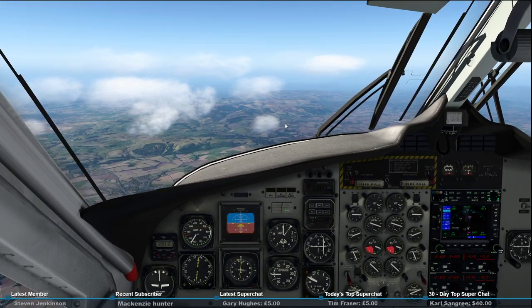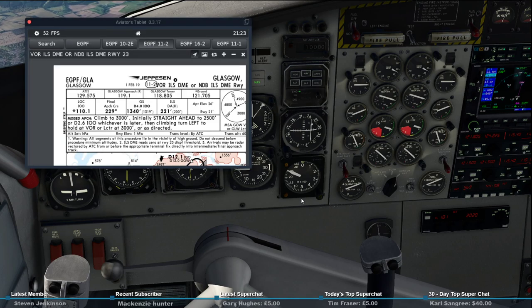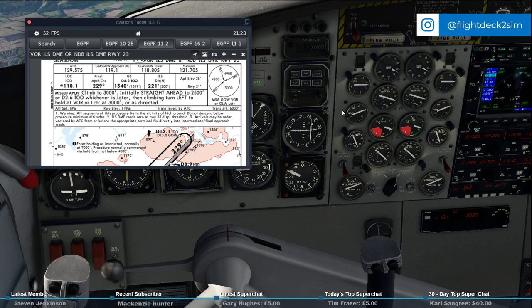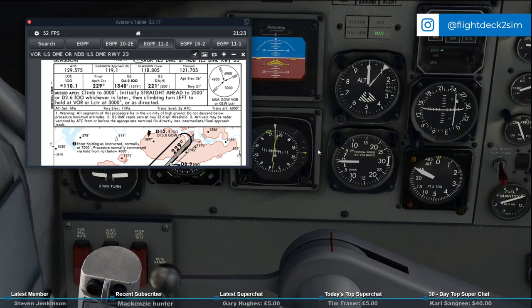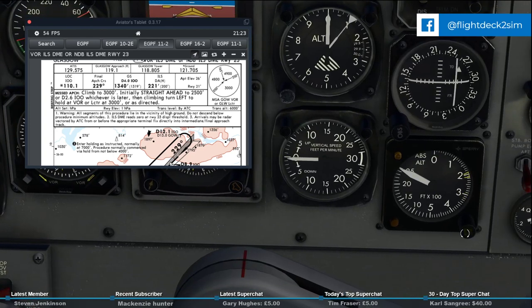There we are. Oh, we've got a radio altimeter. Right, how do I... I think I can even set minimums on this, can't I? So yeah, we're going to fly straight in, guys, onto the localizer. Minimums are 221 feet, or 200 rad out. You have a radio altimeter. Let's stick that to 200.